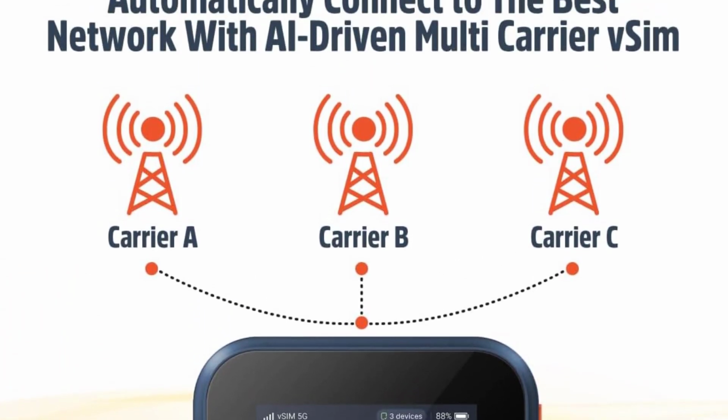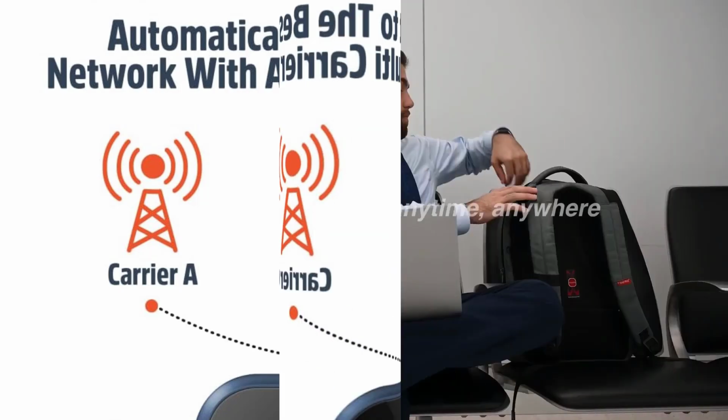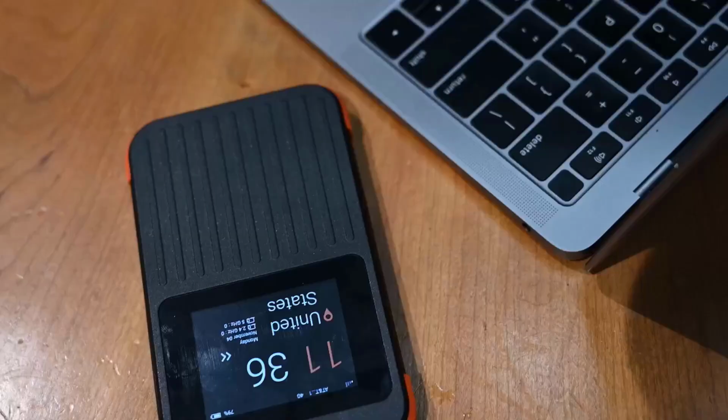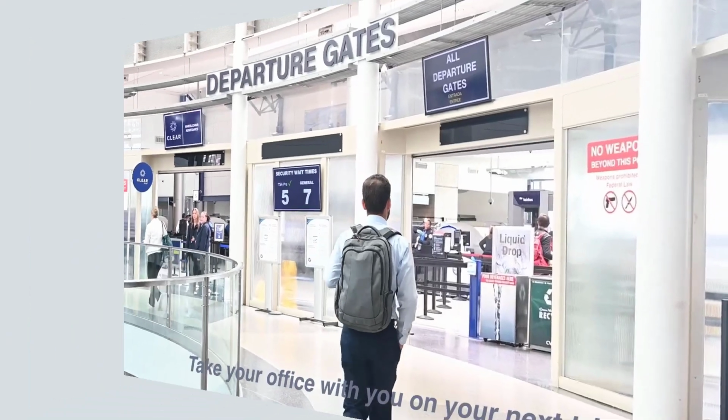The device supports multiple carriers, automatically connecting to the best available network for optimal performance. Battery life is impressive, providing hours of continuous usage, and the compact design makes it easy to carry anywhere.